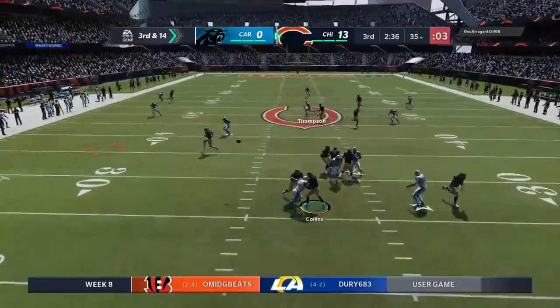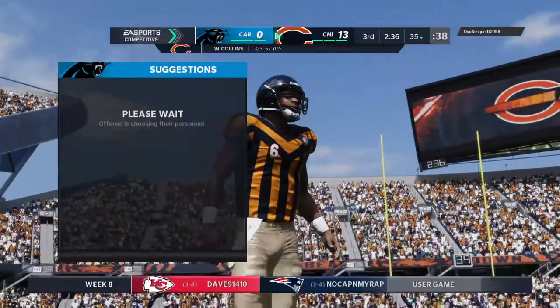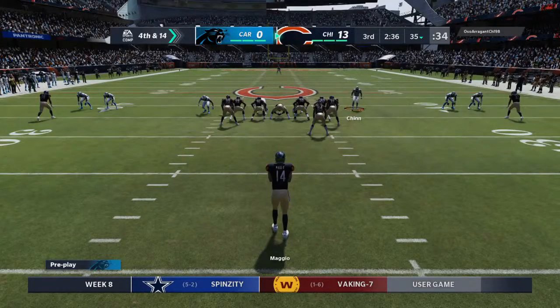Operating from the gun, Collins. And this is going to be incomplete. It certainly didn't appear that that's where he wanted to go with the ball initially, so he tried to get something out of it by dumping it off to his running back unsuccessfully.